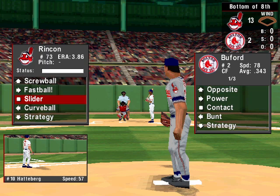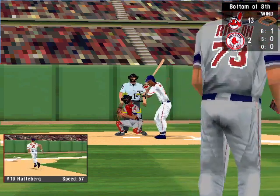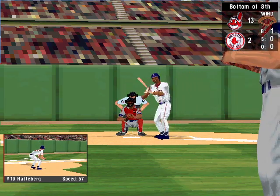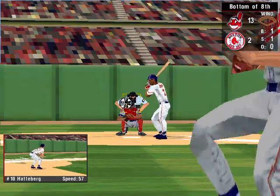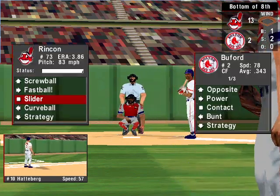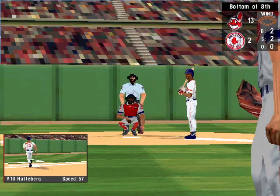Let's get back to the field. That's all for Ossenmacher. Now batting, Damon Buford. He's 1-for-3. The pitch, slider for ball one. Fastball. He swung at it for strike one to Buford. Curveball, strike two to Buford. Screwball outside. That's ball two.